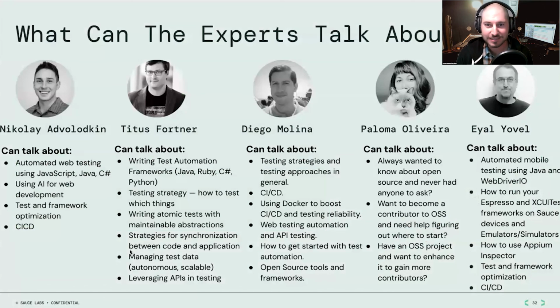And this is the most important slide. Here are the dev advocates. These are the experts who you want to be talking to: Nikolai, Titus, Diego, Paloma, and Ayal. Nikolai can talk about just about anything having to do with web testing or AI for web development. Titus can talk about anything pertaining to Selenium and test strategy and Ruby specifically, as well as Java, atomic testing, parallel testing, you name it. Diego is our CI/CD champion, testing strategy champion. He is the tech lead of the Selenium project, and can also talk about other open source tools and frameworks.